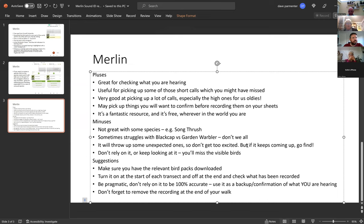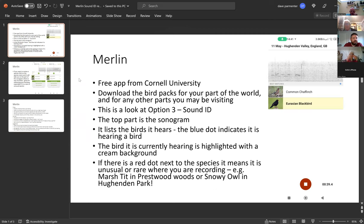Right. So basically, let's get back to the screen. It's an app from Cornell University, and it basically allows you, once you've downloaded it to your phone, to create a login and then start to download what they call bird packs for various parts of the world.